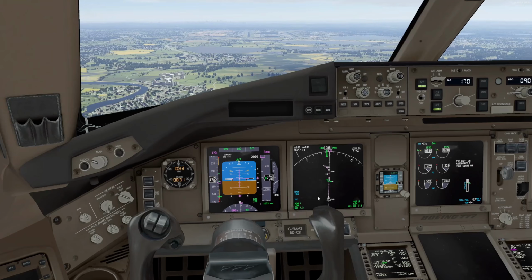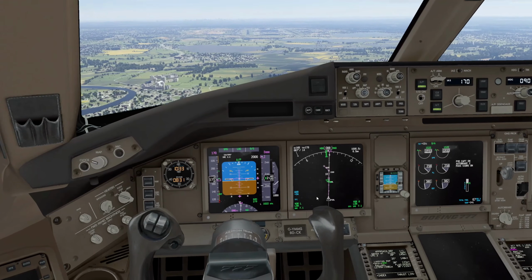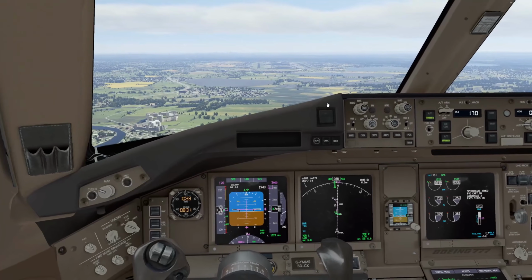Gatwick traffic, Fox 381 Papa turning right base, runway 8 right.